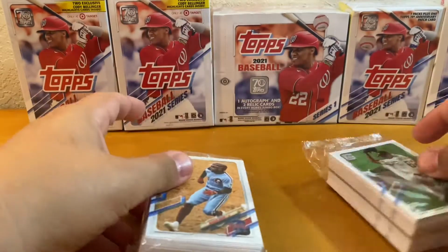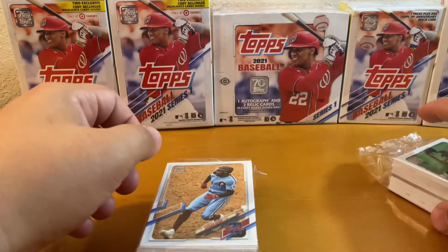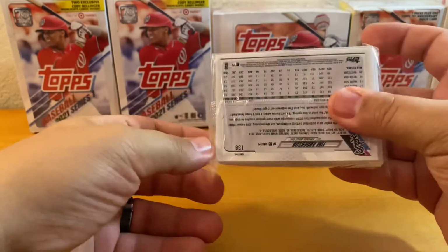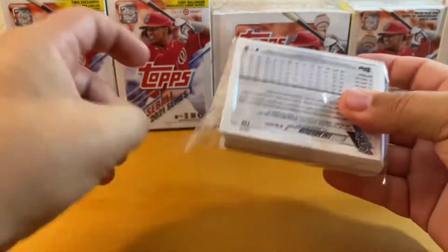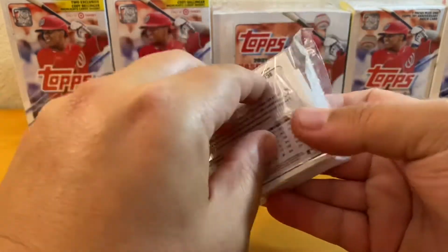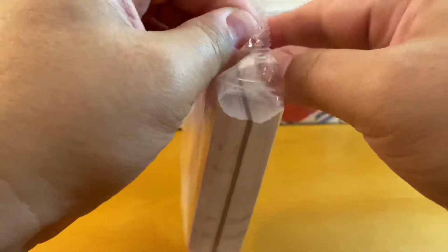So we have a Luis Patino, who is one of the better rookie pitchers that we're looking for in this product. If you're looking for rookie pitchers, if that's your thing, who am I to judge? I mean, I got a Superfractor pitcher over there, so. So let's open this one first. Really hard to tell.